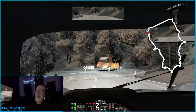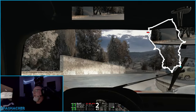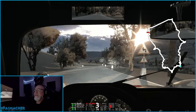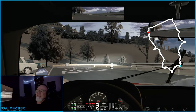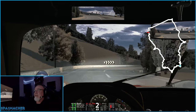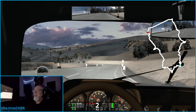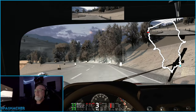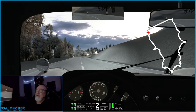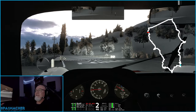So this 904.8, the flat 8 version of this car, was capable of a top speed of 161 miles an hour. Could do 0 to 60 in 6 seconds. And by modern standards, that doesn't sound all that fast. But considering the day, that was pretty spick and quick. I've driven cars that are faster than that, but I also know a lot of cars that are slower than that.